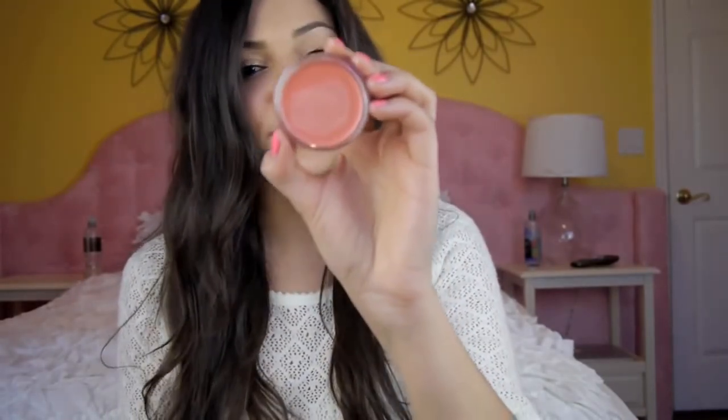It's so pretty. And then the other one is in the shade Pinched. And this one is kind of just like a light peachy color. It has a tiny bit of shimmer, which I love.